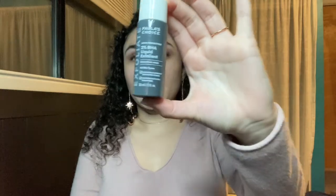Don't do that. Don't be like me. Don't be like Julie. Read labels. Talk to a dermatologist. Or just read labels. Or just, you know, read. Whatever you want to do. So Paula's Choice, love this liquid exfoliant. And here are two products that I have used in the past, but they're not exactly my favorite.